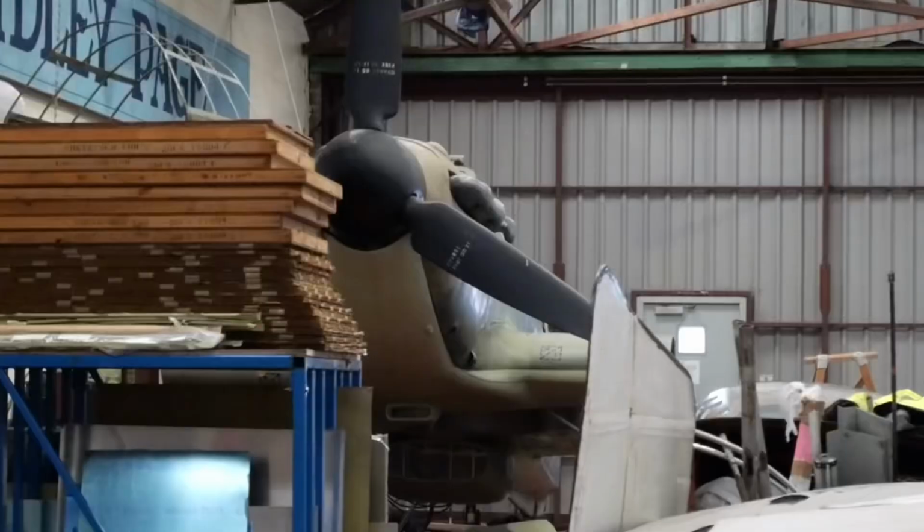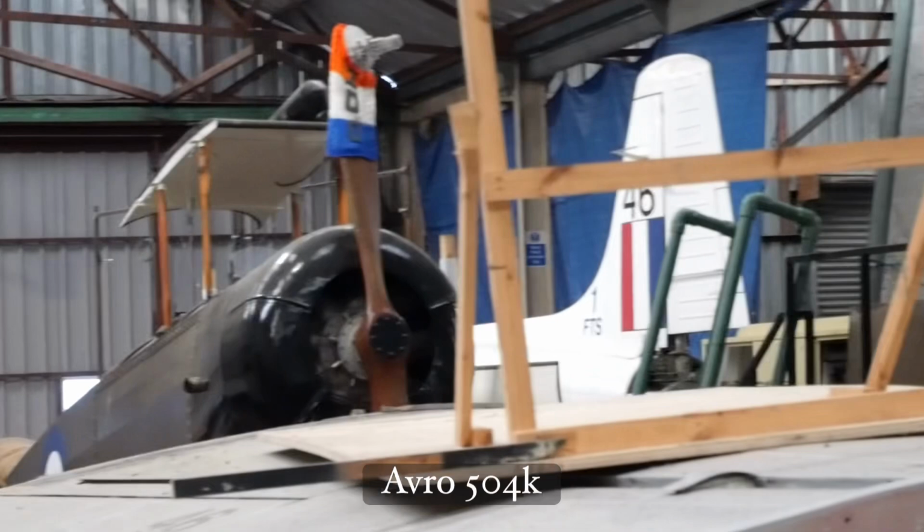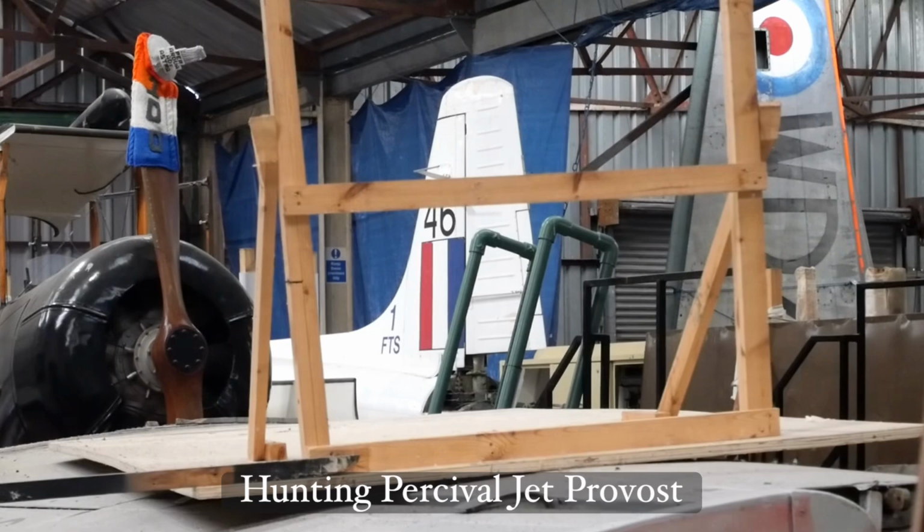Now looking elsewhere in the restoration area, we can see down in the back, maybe you can just about make out a Hurricane. I'll try and zoom in on this in a second. What I think is an Avro 504, and if you look just in the corner there, you'll see the back end of a Jet Provost, one of the RAF's first jet basic trainers. I haven't even got through the first building yet, and I'm already seeing some really interesting things.